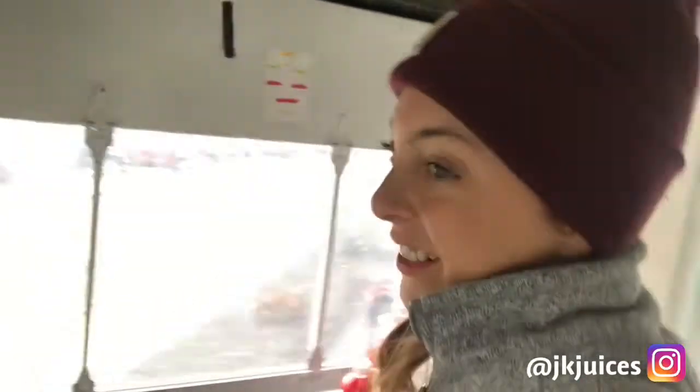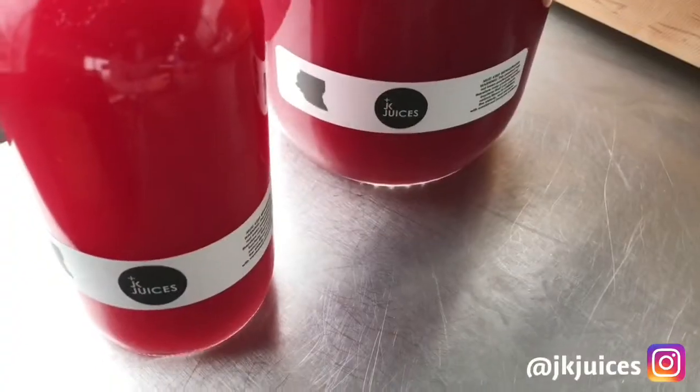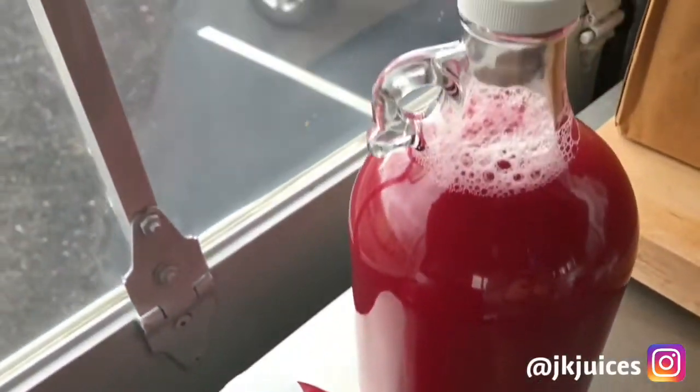Guys, this stuff is delicious. I love cranberry juice. So tangy, but not too sweet and tart, and it's so good.